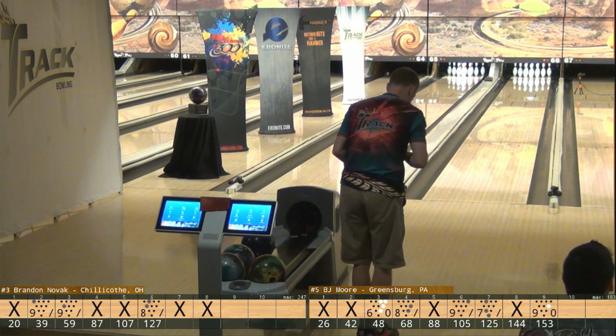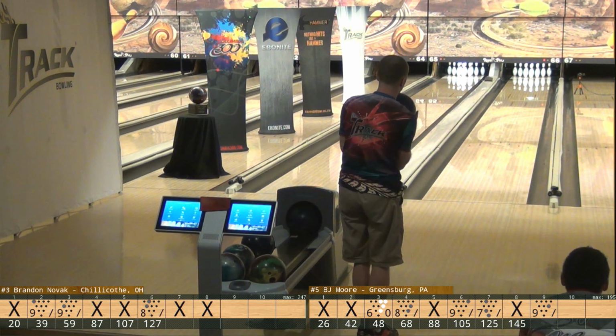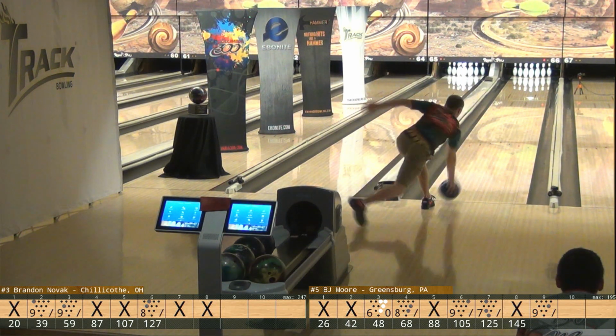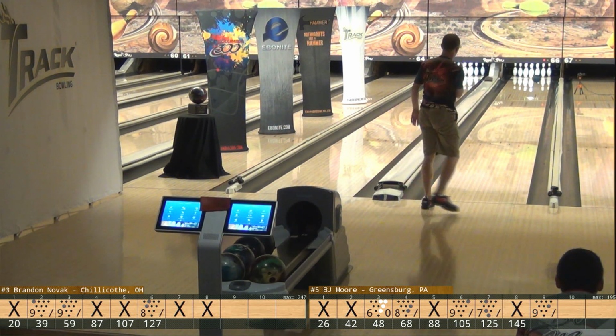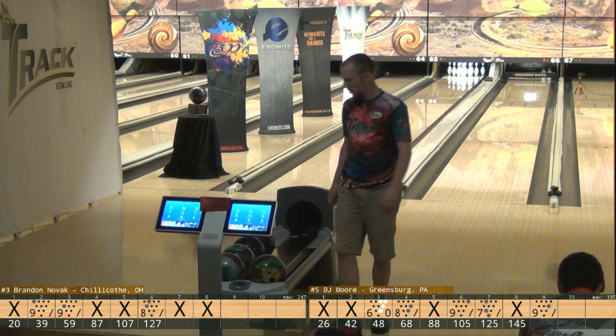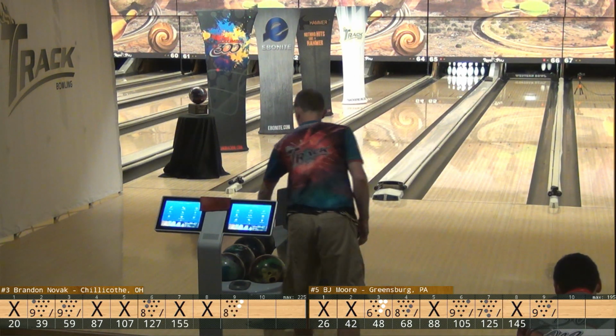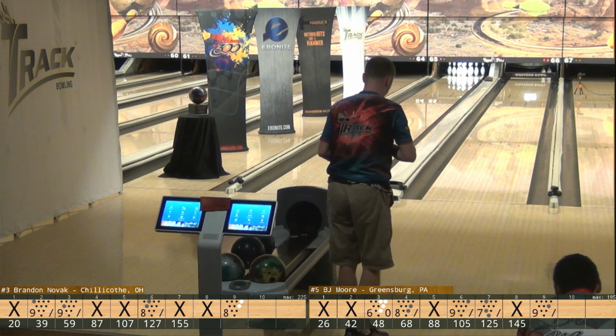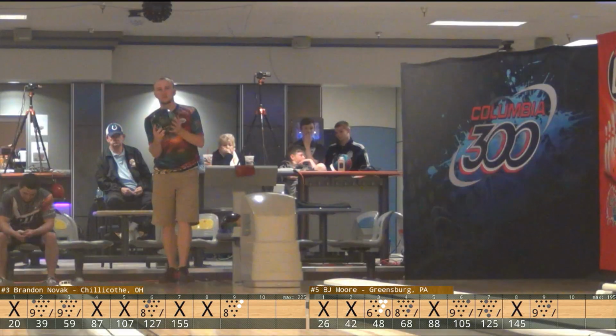Somebody asked what ball Brandon Novak was throwing. I believe it is a Mako. It looks like it to me. And that was well left. Well left. But still in command of the match. 30-pin lead. Just got to clean up his spare. Max score 225 for Novak.